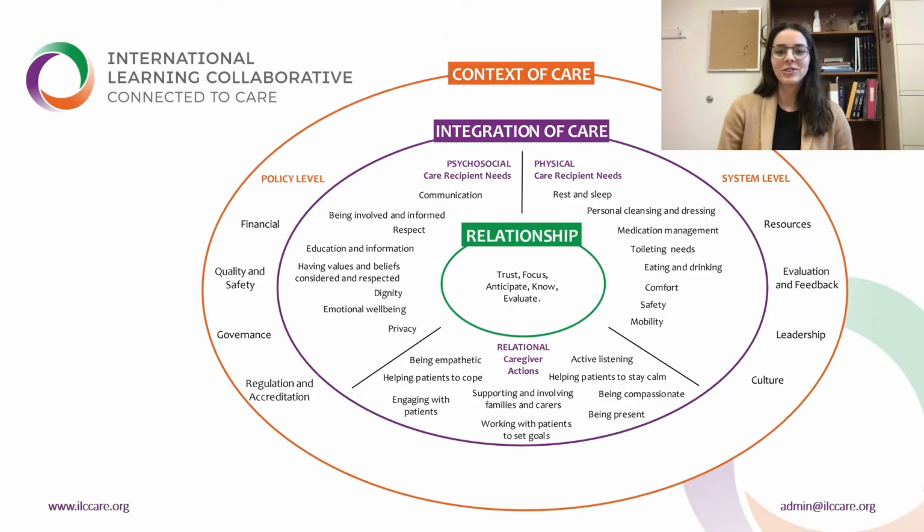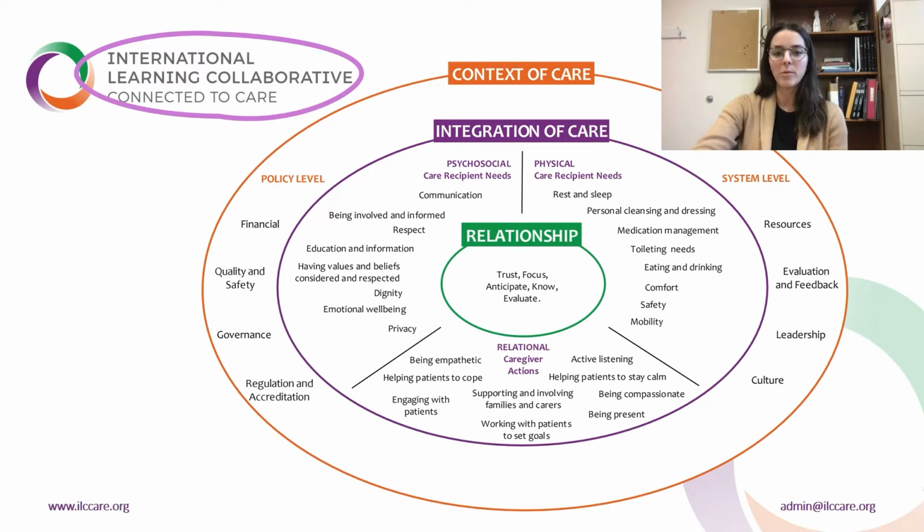The International Learning Collaborative was founded in 2008 at the Green Templeton College, Oxford University, UK. The ILC is an international network bringing people together to transform and improve how fundamental care is delivered, taught, and researched. The figure you can see here illustrates the fundamentals of care framework.